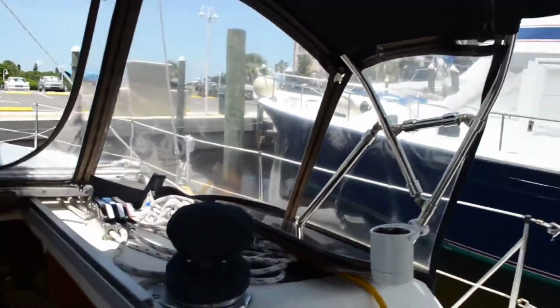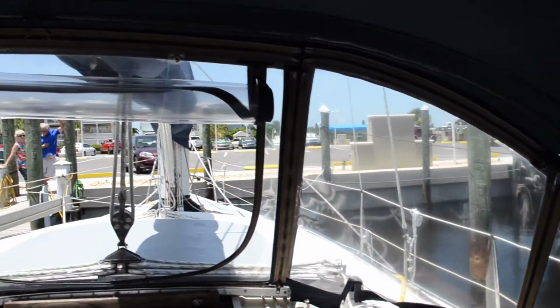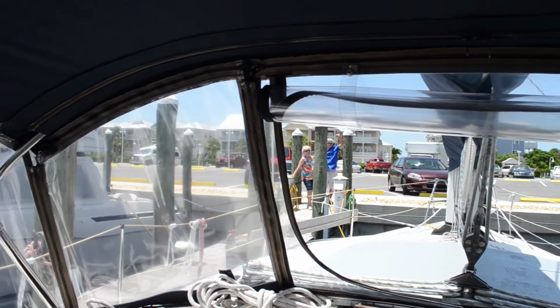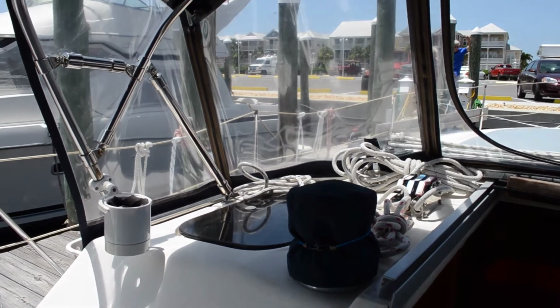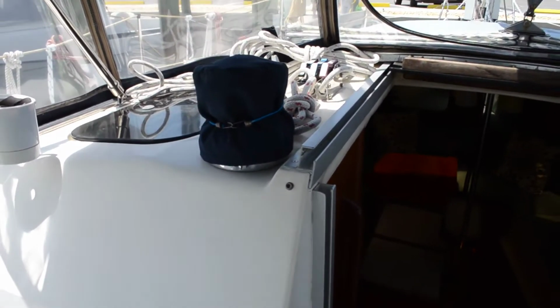These are very nice little boats, and for the price range that they're in, you got a lot of boat here. You can do a lot with this boat. You could go island hopping out in the Caribbean. You can go just about anywhere. It's not a circumnavigator, but you can do just about anything else.